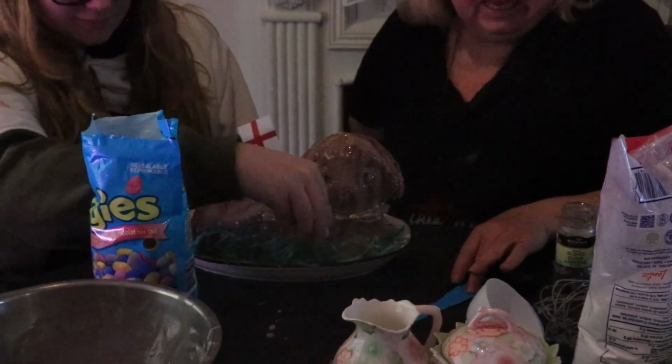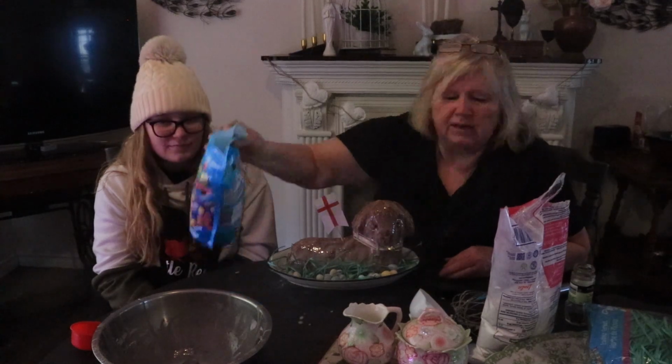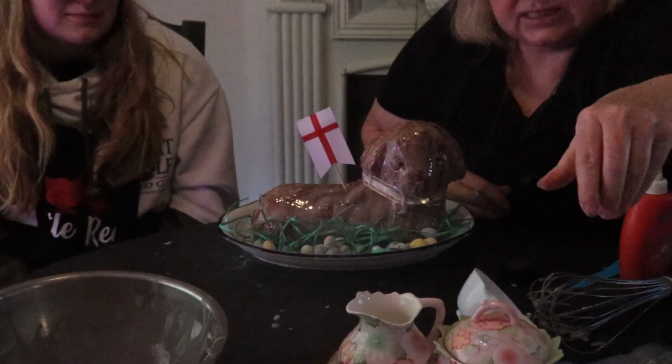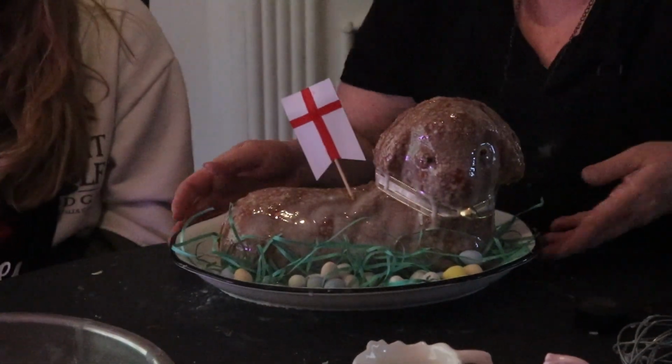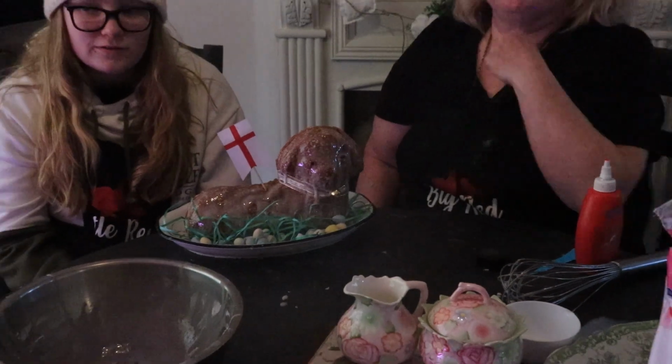Ava said, can we eat the eggs? I said, is it Easter yet? There we go, there we have it. What do you think, everybody? Are you ready for the Easter lamb? Ava? Yeah. It doesn't have a bloody nose.